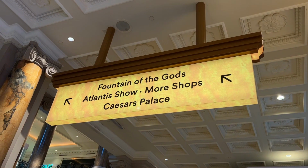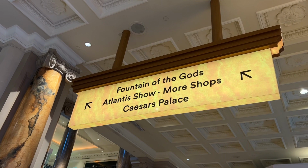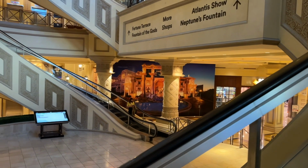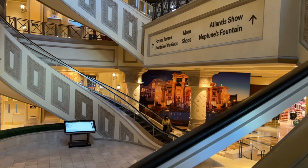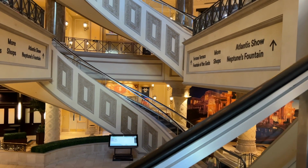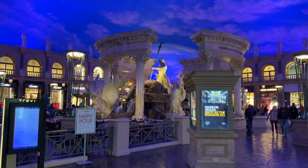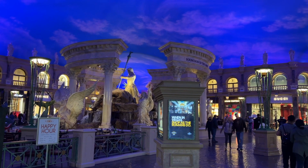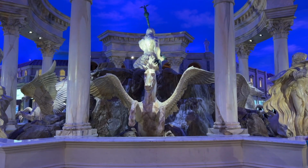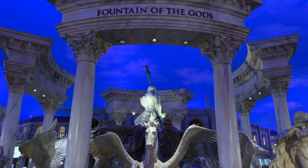I was reading a lot of the signs to see where to go because one of the things I wanted to see was the Atlantis show. So they had signs pointing in that direction, but they also had signs pointing towards a place called the Fountain of the Gods. And I thought it was the same spot. So I get to the Fountain of the Gods and the show's supposed to start at 4 o'clock. And I knew it was gonna be like this animatronic thing with water and fire, kind of cheesy, but people said it was still worth going to check out.